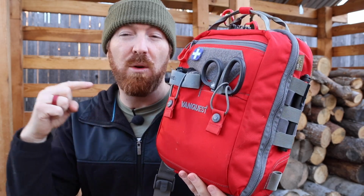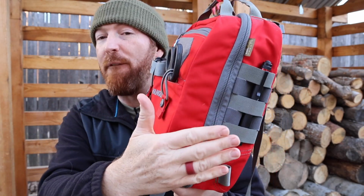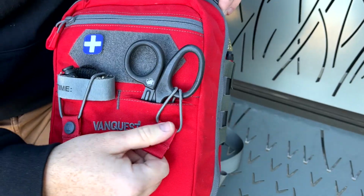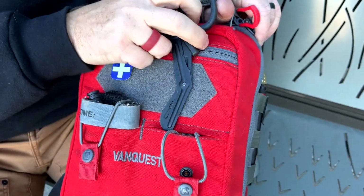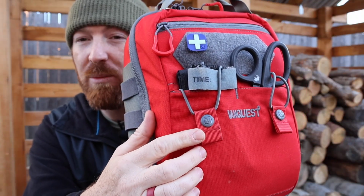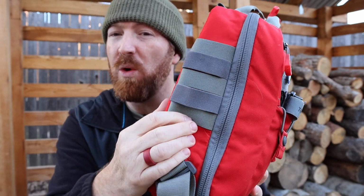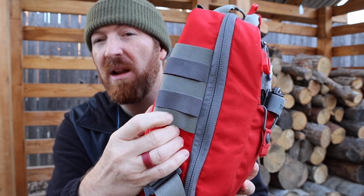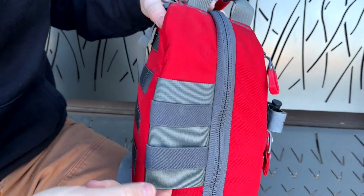Now one characteristic that I really appreciate that you don't always find on large medical bags like this is that it has four exterior points that you can attach items that you need to access quickly. In this case, a set of shears will easily fit in this front pocket. It has an elastic strap with a snap. These pockets will also be able to handle CAT tourniquets very easily, as well as ambidextrous PALS webbing with two bands being elastic to easily fit a CAT tourniquet, as well as three that are rigid that you could easily run a flashlight or other items through.